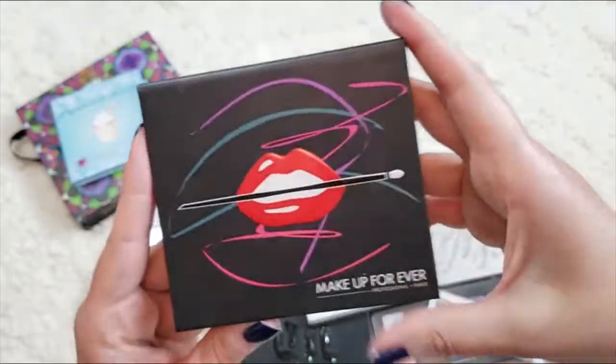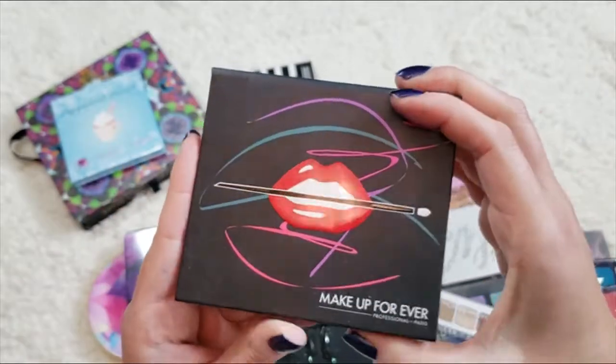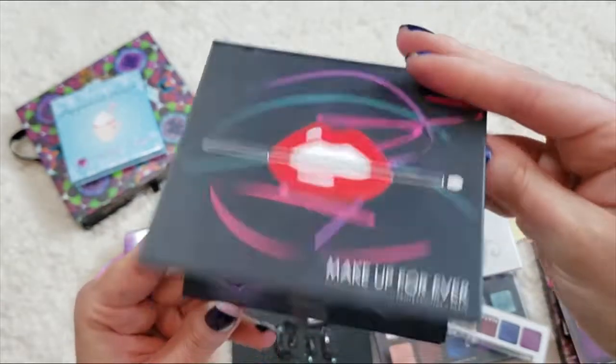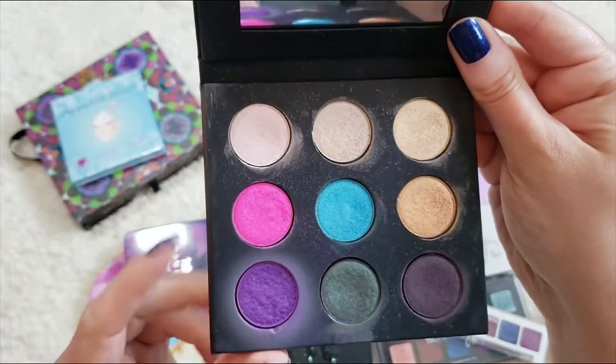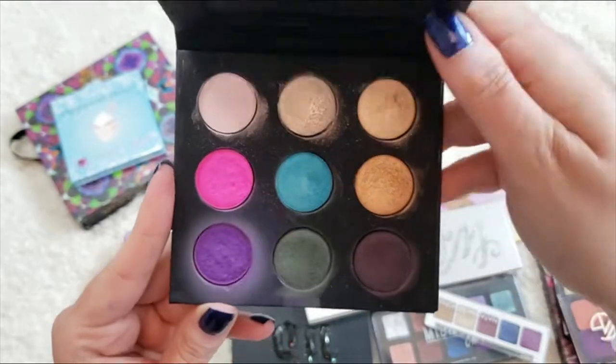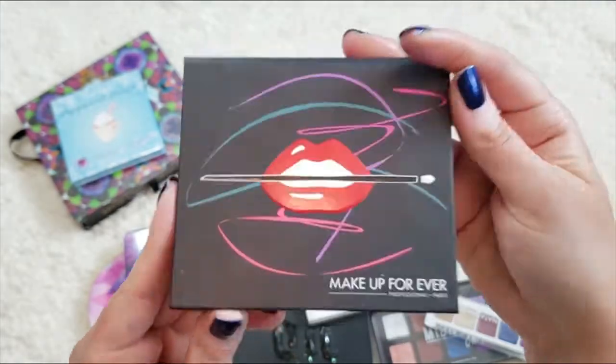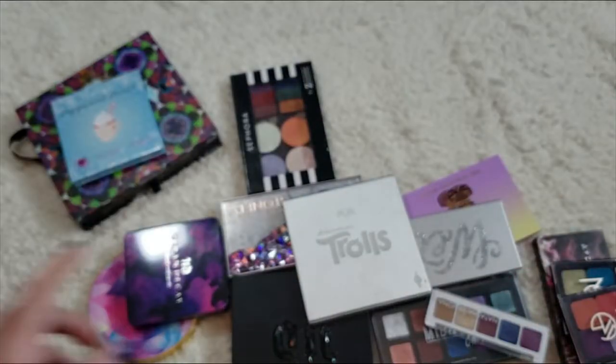I'm also gonna go ahead and get rid of this Makeup Forever 9 pan. This is the Artist 2 palette, and it has 2 blushes and 7 eyeshadows, but they're just kind of meh shadows for me, so get rid of that one.